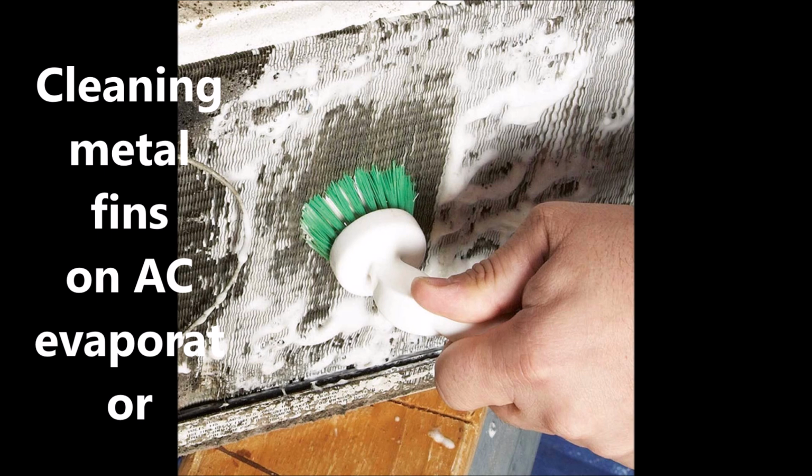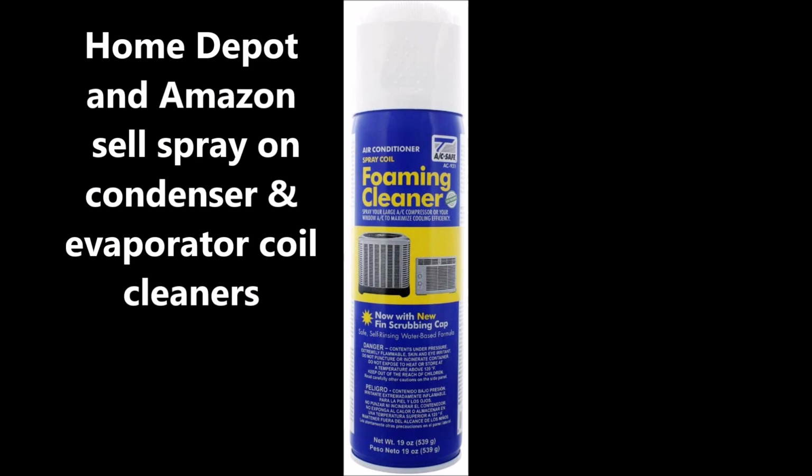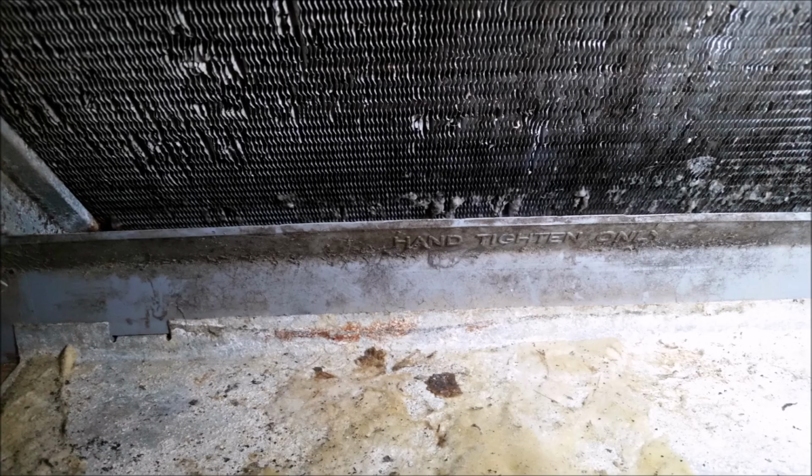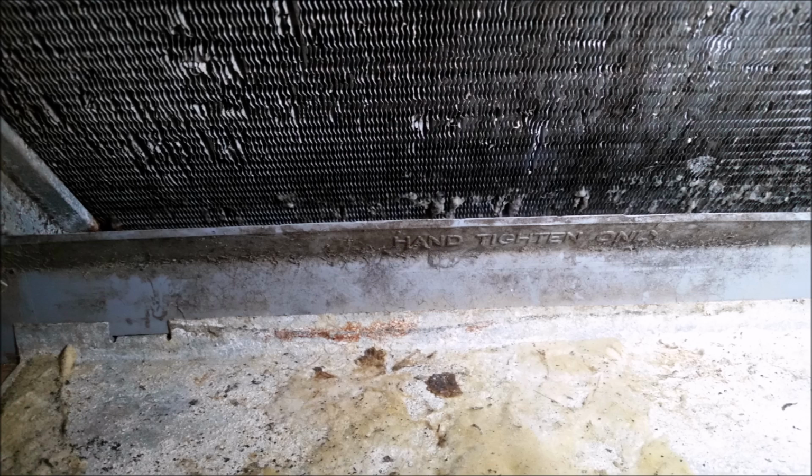I use Dawn dishwashing soap, and real gentle with the toothbrush, because those fins of aluminum are like aluminum foil. You can damage them really easily, so you don't want to do that. Be careful doing that. But if you clean your fins and remove and replace your air filter frequently, that's one thing you can help to keep from getting iced up. So if you're freezing up, turn it off, get rid of the ice. You can clean it and change your air filter and see if that helps.